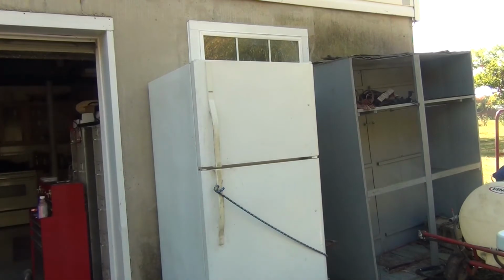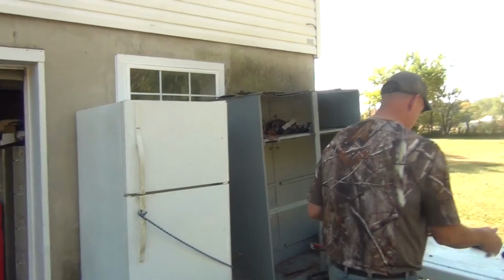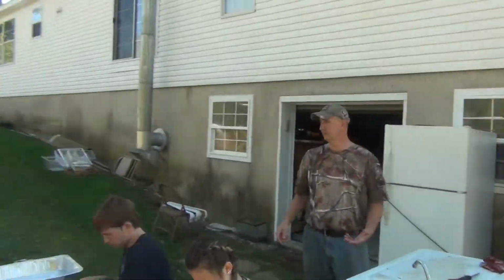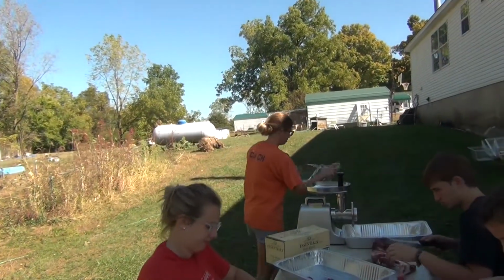All right, these ones are ready to be wrapped. Now with ours, we'll do 2. Because if we do steaks, we always do 2 packages of it.